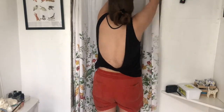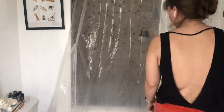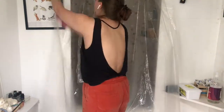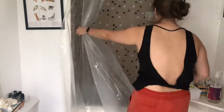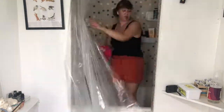Here's a task I hardly ever do, which is to take off my cloth shower curtain and wipe down the plastic lining. So sometimes this can get pretty gross with soap scum, or even, if fully neglected, mold. So I like to try and avoid that every now and then by wiping it down fully, just to make sure that there's no extra water or any extra moisture trapped in the folds.